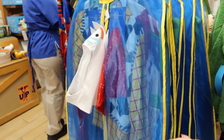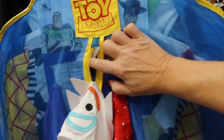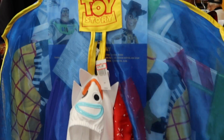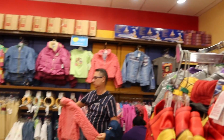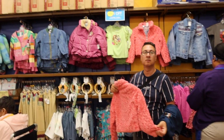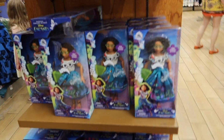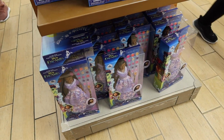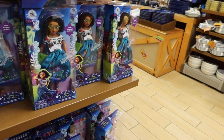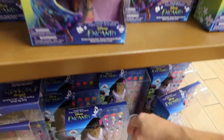Oh, they got lots of costumes. This is like the whole set of costumes. I think for the low price of $80. Little girls' clothes. I haven't really seen anything too new back there. Oh, from Encanto, we got a doll. Maribel, I believe her name was. Yeah. Winnie the Pooh, yeah? This one is Isabella.